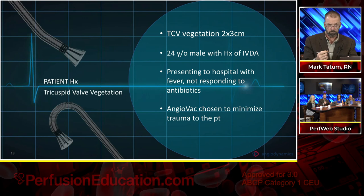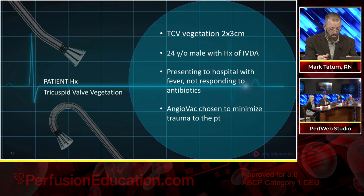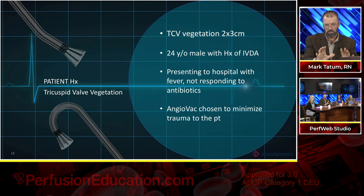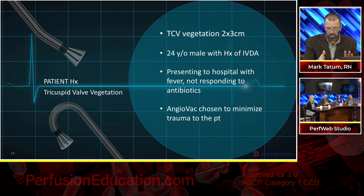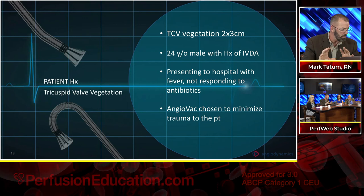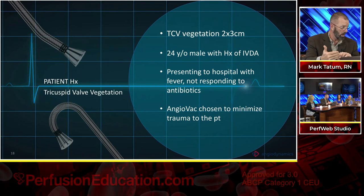So when you talk about whether or not these are good candidates, and you talk about the size of the vegetation that we're looking at, it's very, very important that we find a way to get the best view in multi-planes that we possibly can so that we can appreciate what it is that we're actually going after.